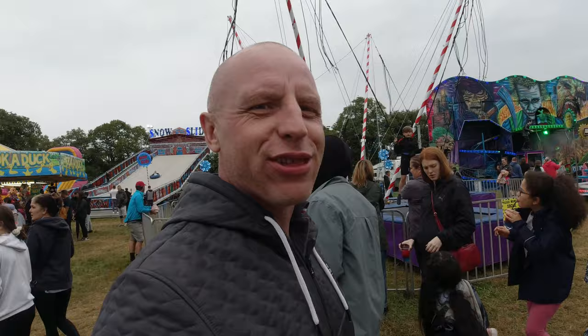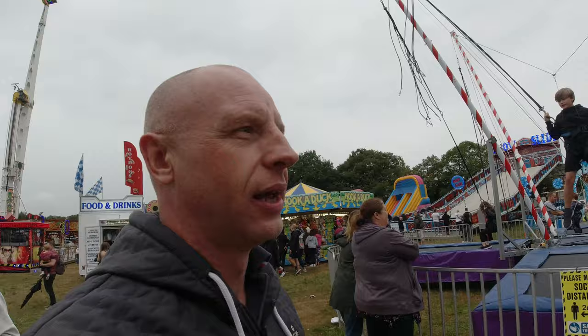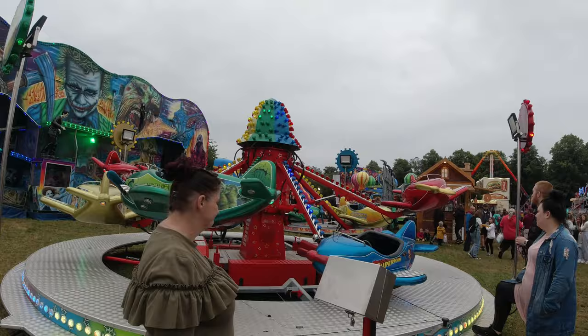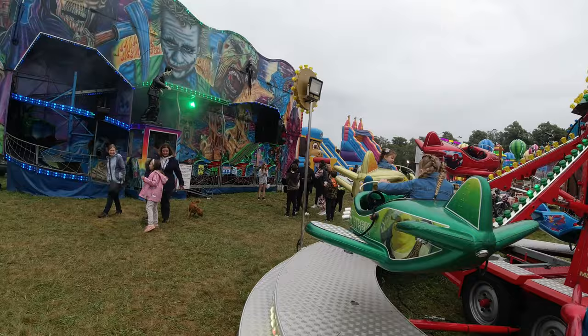Polar Express, awesome machine. Welcome to the Goldsmith. Please get your tickets for the next ride. Come inside and enjoy the Goldsmith.